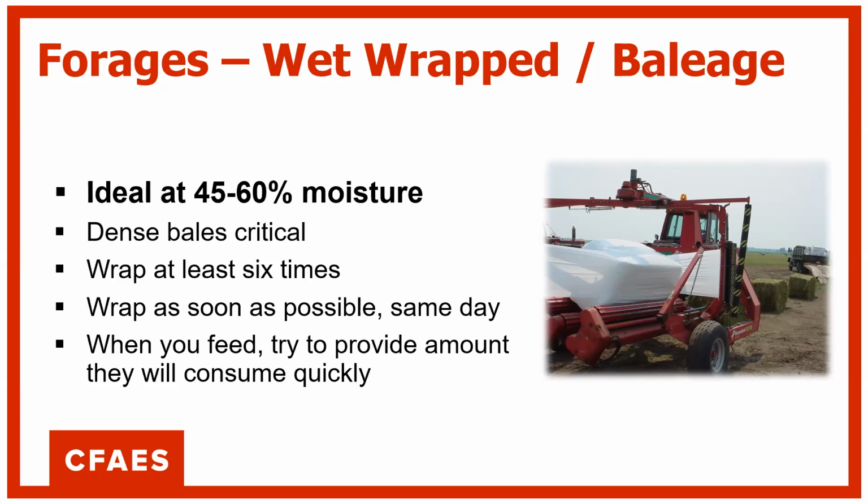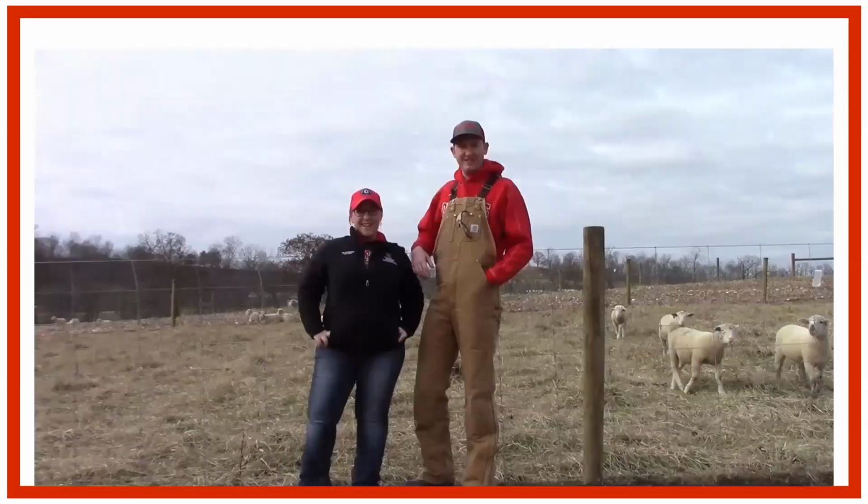And then when you feed these types of forages, we want to make sure that we're providing an appropriate amount so that it's consumed quickly. That's going to reduce the chances that you'll have spoilage while the forage is sitting in the feed bunk. All of these things are part art and part science and will take practice to get right, but are all extremely important in getting those fiber concentrations correct for your animals at their stage of life. And with that, Brady, back to you.